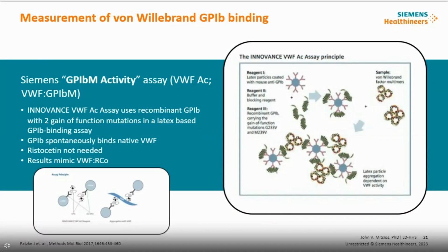The INNOVANCE von Willebrand activity assay uses a recombinant glycoprotein 1b with two gain-of-function mutations in a latex-based glycoprotein 1b binding assay. Basically, we have an antibody that binds the patient's von Willebrand, and then we have the second component that comes in, reagent 3 as it's called, which has this gain-of-function mutation, and it causes an immunoturbidimetric agglutination of the sample, resulting in measuring the patient's activity. And I want to point out this is not Ristocetin based, so it's not subject to the D147H polymorphism that the Ristocetin based assay was subject to.